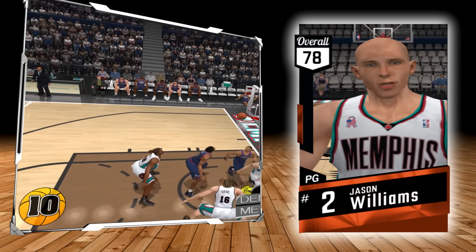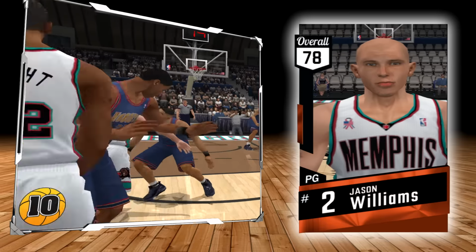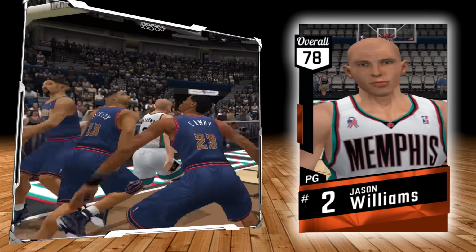Leaves the ground, gets the layup. Look at the replay right here, Bobby, and watch how he loses the defense. Loses the D? He posterized the D. That was fantastic.